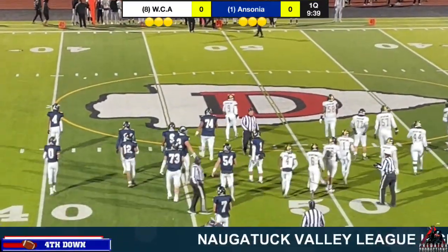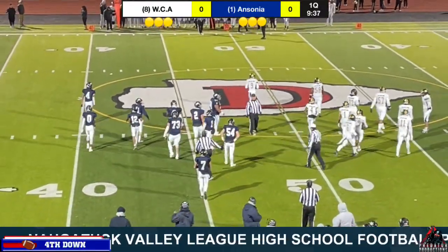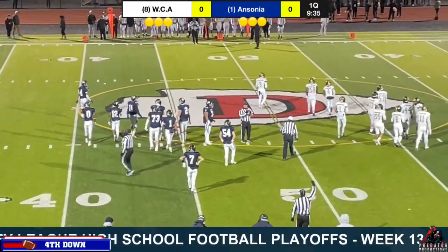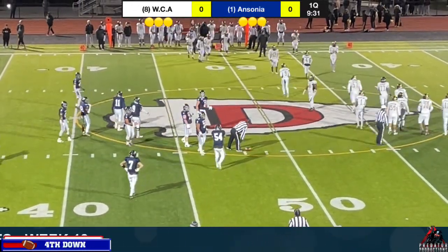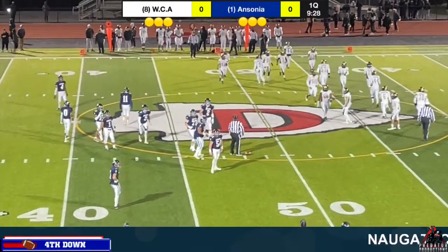Number 4, Kevon Kennedy took the direct snap, tried the left side, was run out of bounds by number 12, Jazari Lawson. It's going to bring up a fourth down for the Spartans. Ball's at the Charger 48-yard line.